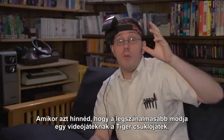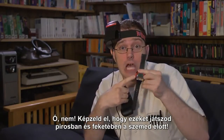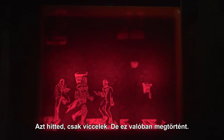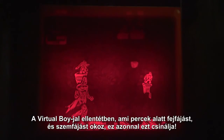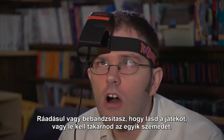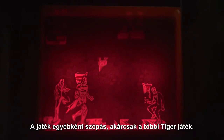Just when you thought the most sorry, pathetic excuse for a video game was the Tiger wrist games, oh no, imagine playing one of these up close to your eye in red and black. Good Lord, you thought I was kidding, but it's true. This actually happened. Unlike the Virtual Boy, which causes eye strain and headaches within minutes, this thing does it immediately. Having it over one eye meant you had to go cross-eyed to look at it, or cover the other eye. By the way, the game itself sucks just as much as the other Tiger games.